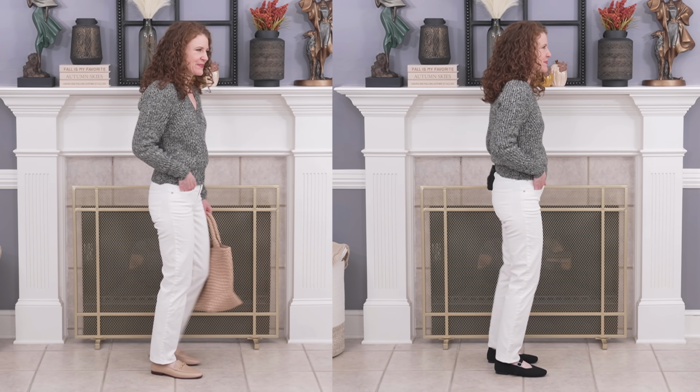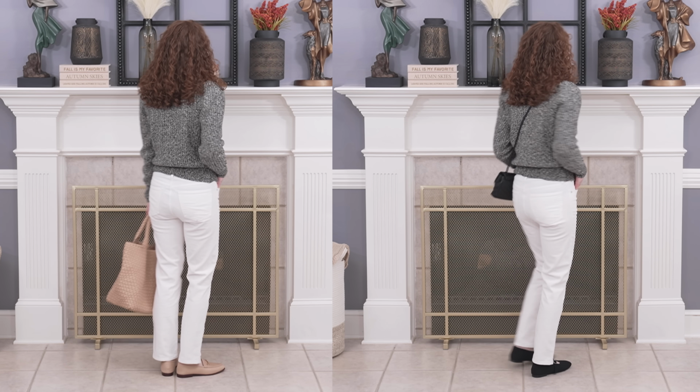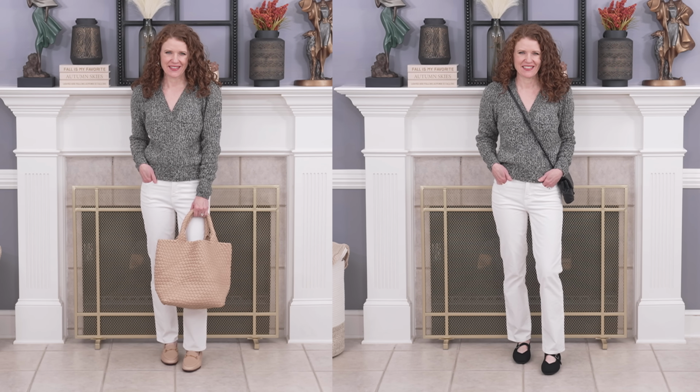And here, I think it's just personal preference. And I think both of these options look good depending on what you want to go with. And I have had a lot of people tell me when I have lighter bottoms on and darker shoes that they don't like it. And that's totally fine. I don't mind the contrasting look because I have black on top as well. And I just think that this works.